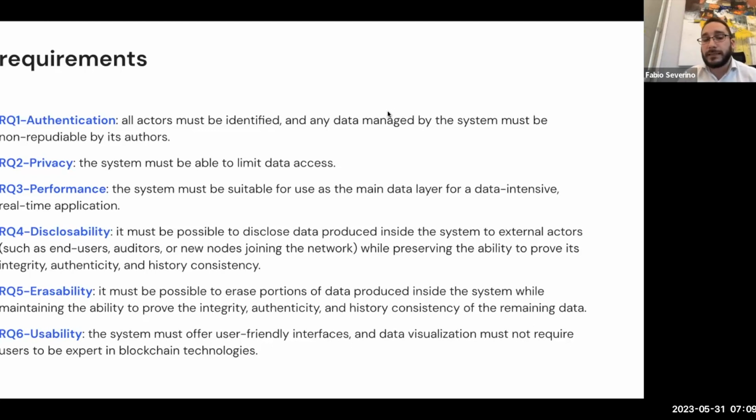Then we have the requirement of disclosability. We want people and organizations to be able to disclose the data produced inside the system to external actors, such as auditors, customers, consumers, and we want the data that is shared, even outside the network, so even outside your private blockchain, to maintain the ability to prove its integrity, its authenticity, and the consistency of the data.